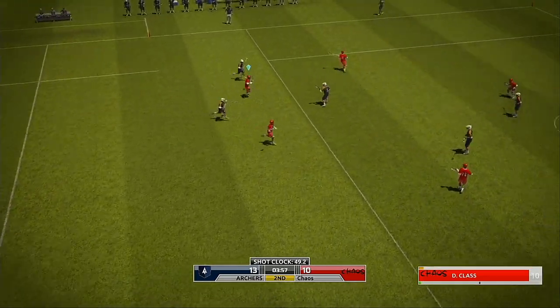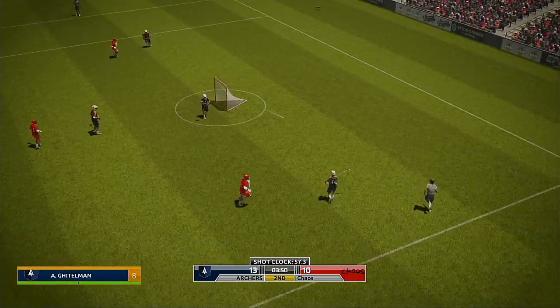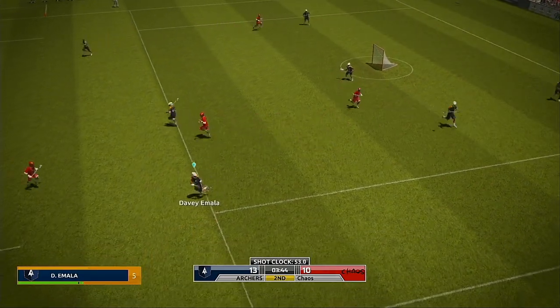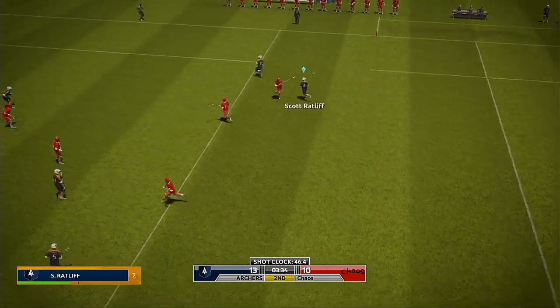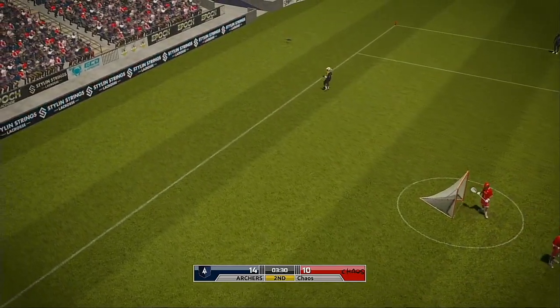10. Lines up the cannon and goes boom and saved. Scott. And gets the goal.